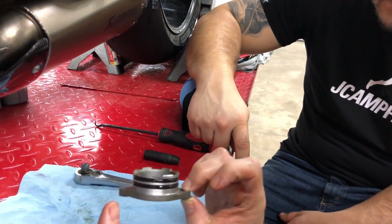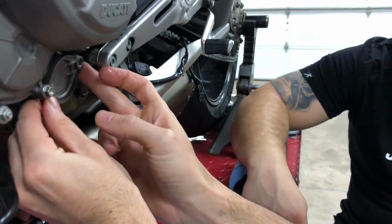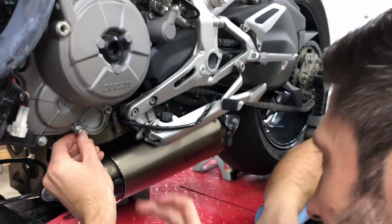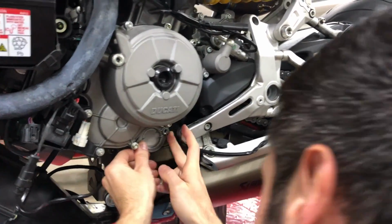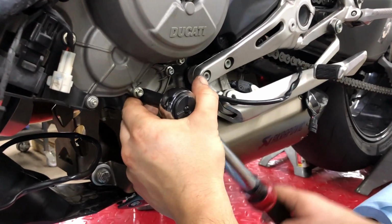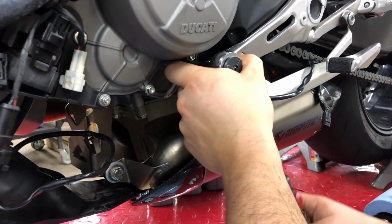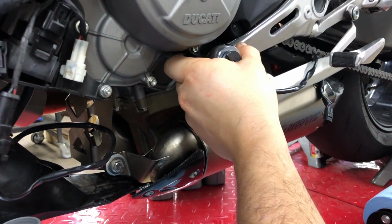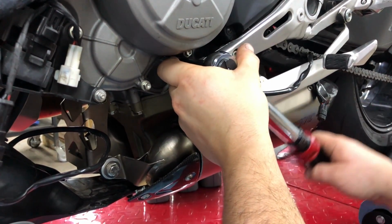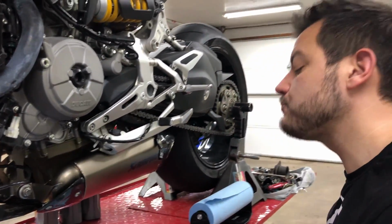Which way does it go, Jared? That's a good question. I would guess that this is upright. Good guess. It's going to be a little bit of a tight fit. And they press, there you go. Torquing it down to 13 newton meters. Go at the top and, well, I guess left and right, we'll call them. There it is. Moving on, time for oil.